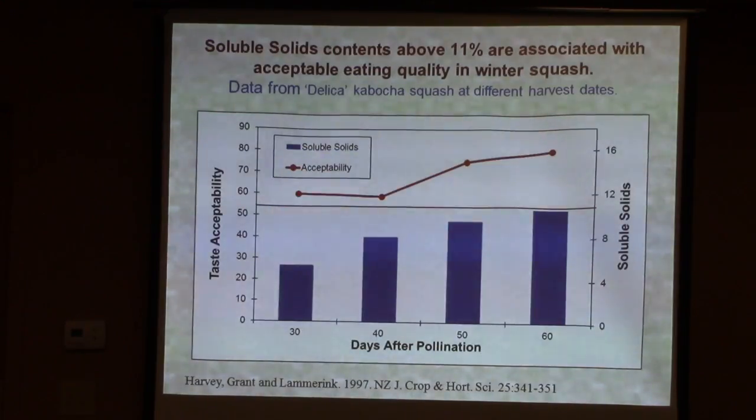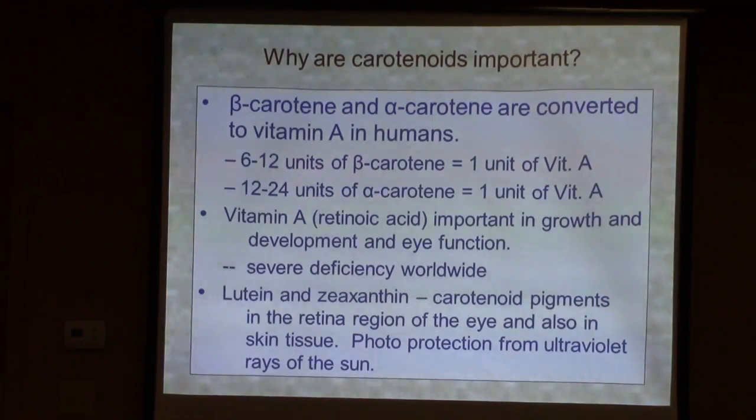In percent dry weight we take in soluble solids because they're indirect measures of sugar and starch. And we know from studies elsewhere and in our lab that if you increase the sugar content, which is measured by soluble solids, you actually increase the acceptability of the squash. And we know that a lot of our squash we have to store in order to get those sugar levels up.